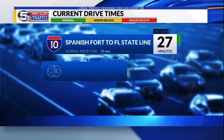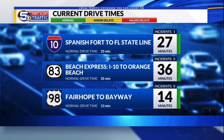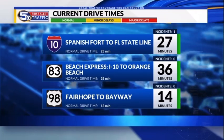Let's go ahead and get into your drive times now. These are in Baldwin County, looking along parts of I-10, Beach Express, and Highway 98. No delays yet, but we will watch out for it.